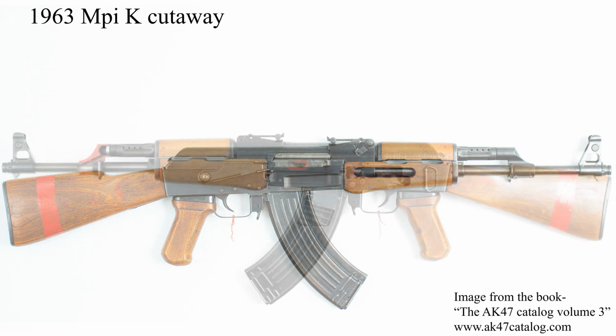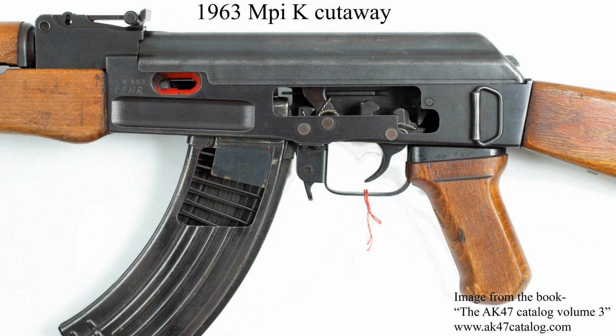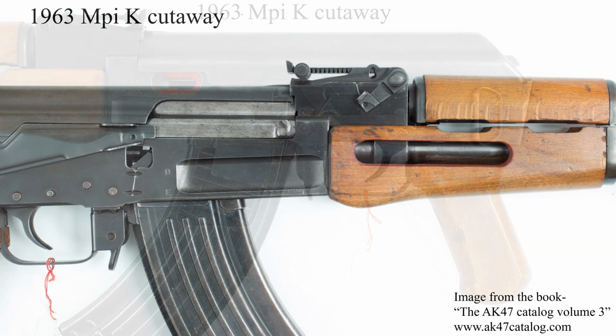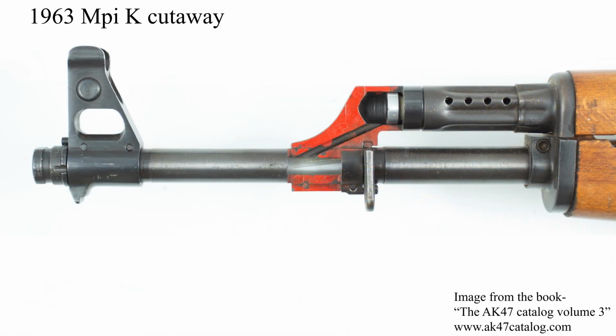Finally, from 1963, we have a cutaway trainer that used to be in my personal collection. Original cutaways and other purpose-built trainers are always good pieces to look at, as they were never fired, they weren't dragged through the mud by Hans and Franz for 20 years, so they were never rebuilt, and usually are all factory original parts.